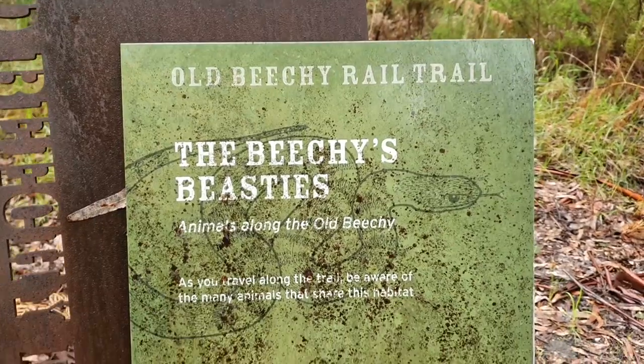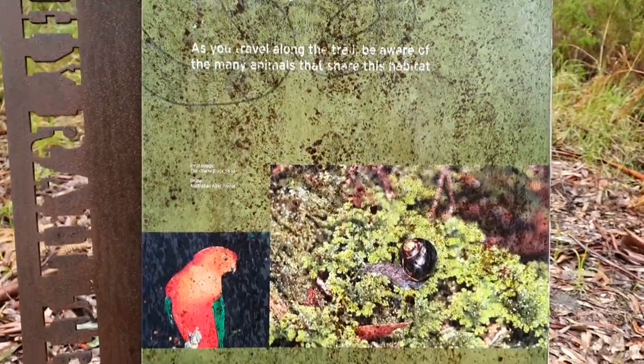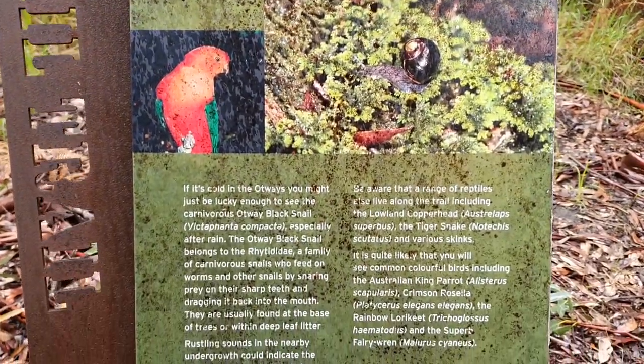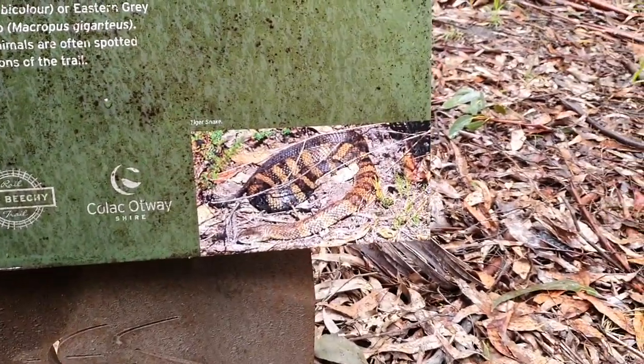The Beechy's beasties, animals along the old Beechy. As you travel along the trail, be aware of the many animals that share this habitat, including the serpent.